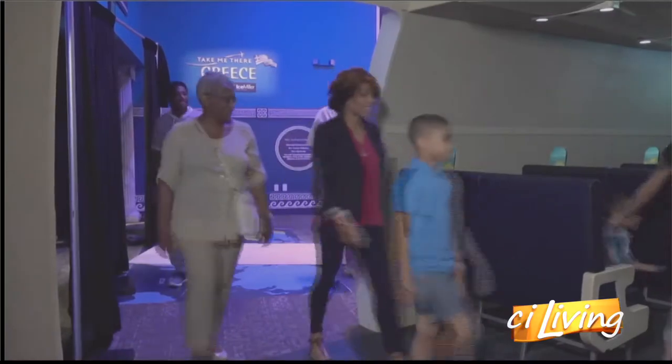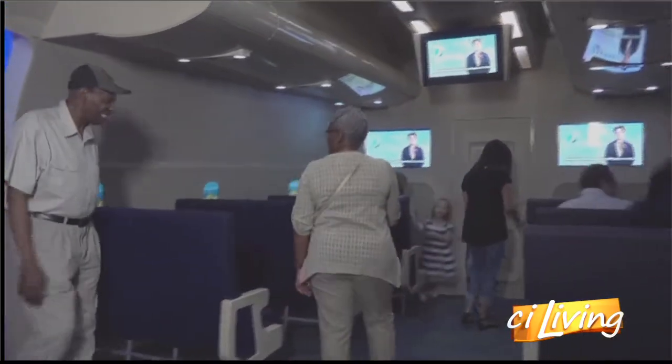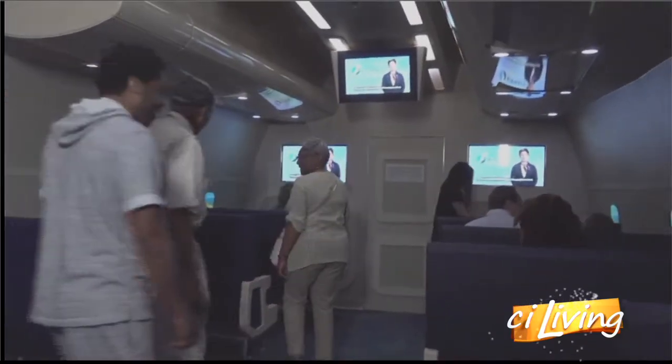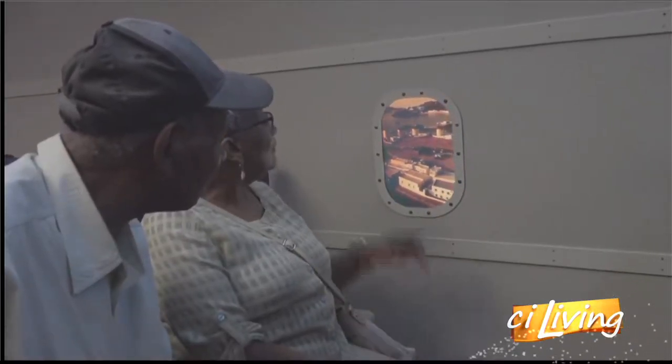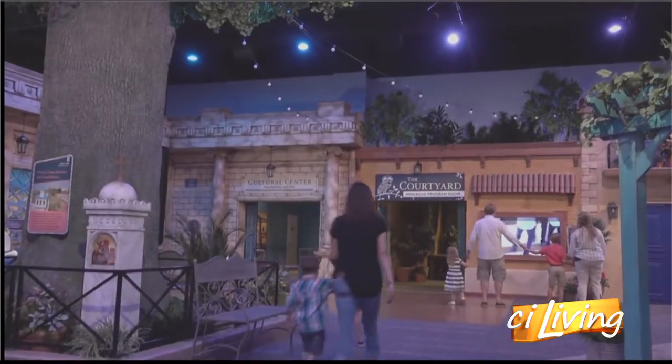The other one is called Take Me There, Greece, Exploring Modern Day Greece. Now, it might be a little more geared toward families with younger children. What happens is you come into the exhibit, you get on an airplane right here, you can see doing it, you sit there, you feel it taking off, the pilot speaks to you, teaches you a few words in Greek, and then you land in Athens. And here you are in beautiful Athens.